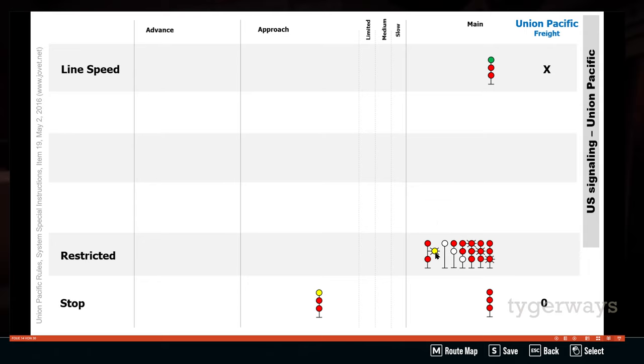Yeah, so the yellow light for a restricting signal in the Union Pacific signaling system is only here. We have seen that on the NORAC rules, for example, we have the yellow light on the bottom-most signal head to indicate that it is restricted, or on the top-most to indicate that it is an approach. Here we have the yellow light set a bit to the side to indicate that this is a restricted signal. And restricted is a maximum of 20 on half sight, I think. And we already have seen that a couple of times.